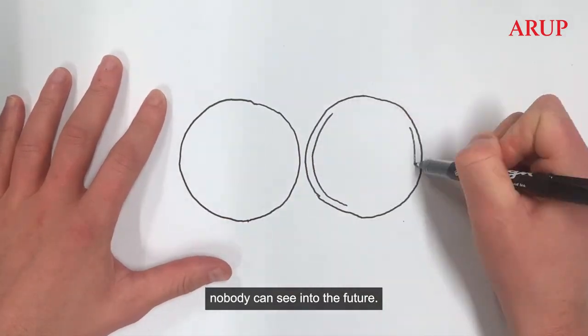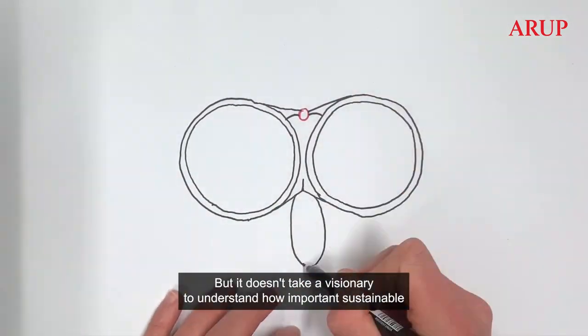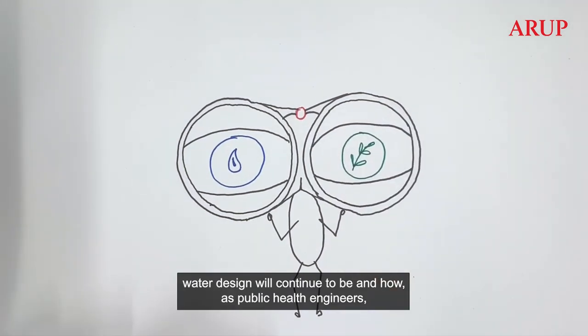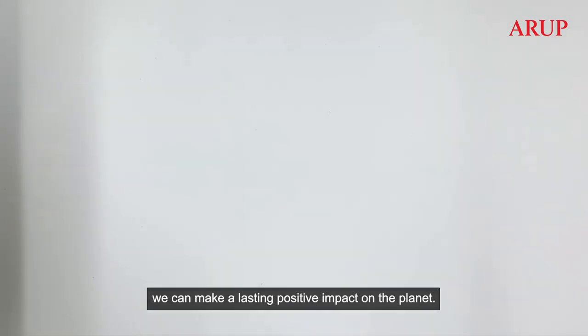Nobody can see into the future, but it doesn't take a visionary to understand how important sustainable water design will continue to be, and how, as public health engineers, we can make a lasting positive impact on the planet.